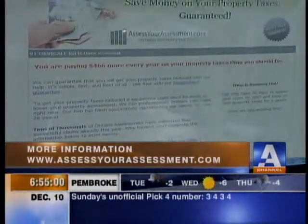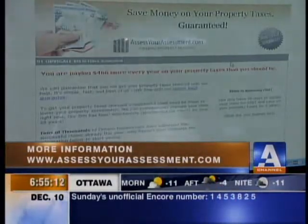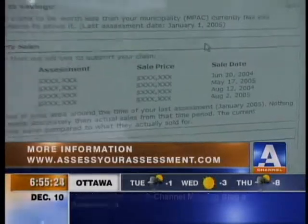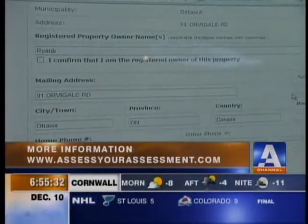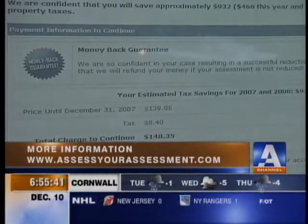Then what happens after you get to this point, if you want to go ahead with it? Here's some of the evidence that we've compiled to prove that your home has been overassessed. There's the information that you need to bring to the tax assessment department. It's not shown here, but once you go ahead with the payment, it's a one-time payment based on your estimated tax savings. Then our professionals will prepare your case for you, and you can send it in to MPAC. The results are emailed to you. You print those off and fax them to MPAC. It takes 5 minutes to go through the entire process. Well, why wouldn't you do this, right?